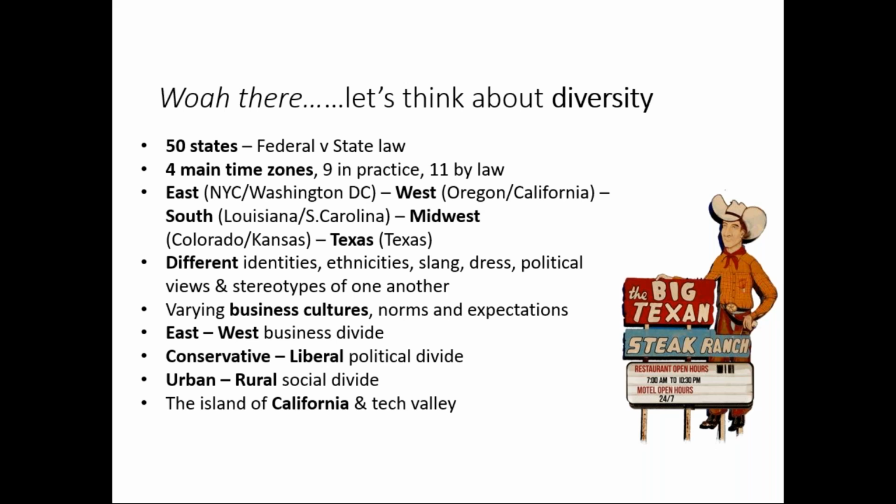The East Coast seems a little bit colder, let's say, in terms of just wanting to get business done, whereas on the West Coast things are a little bit more relaxed. The sunshine, I suppose, helps in that regard. So there's a difference in approach to business, even within the country itself.